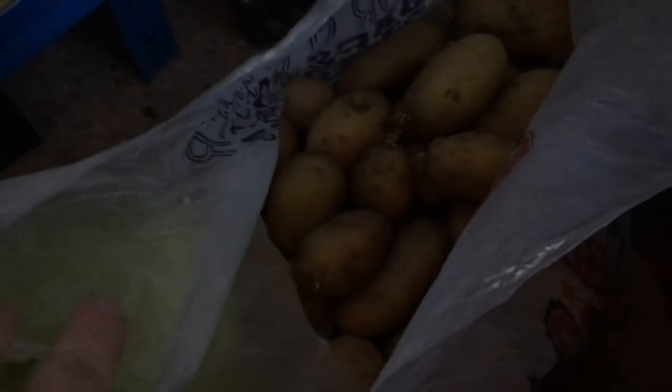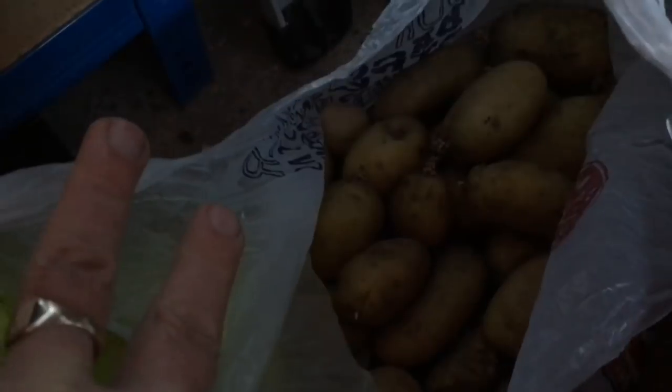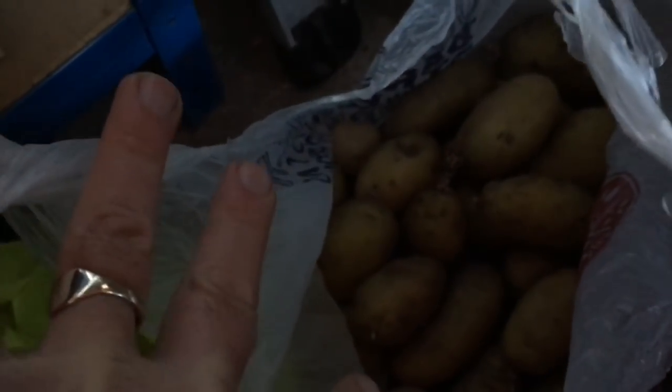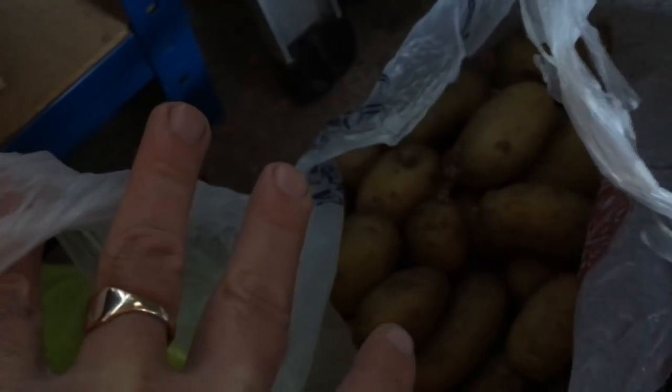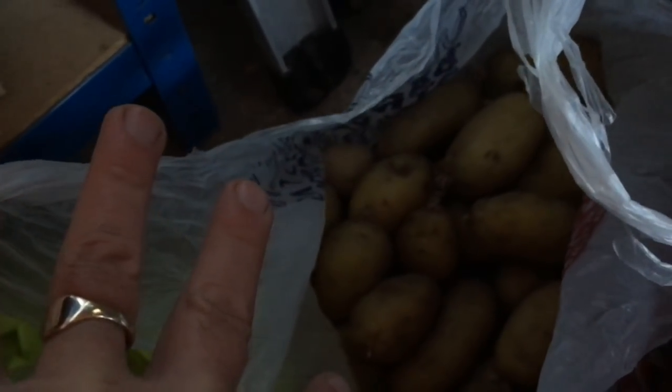we've got our Charlottes, which we'll be chitting today, start chitting them today. And these are for our super early potatoes, but we'll do another video on that later.